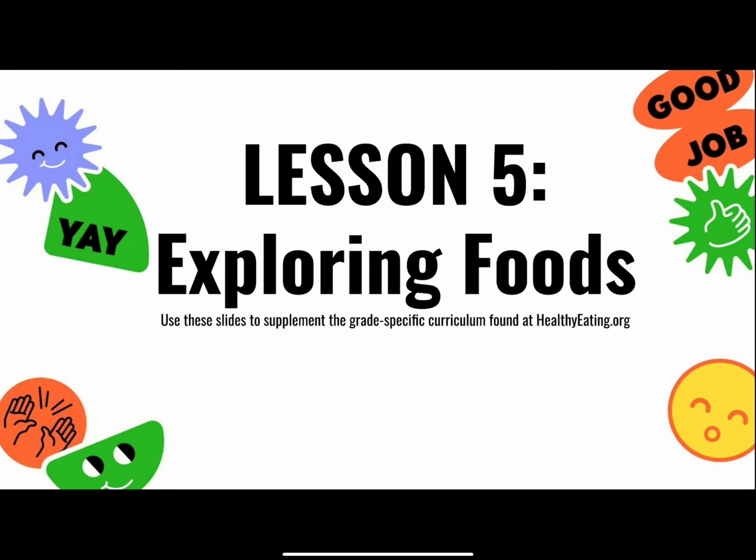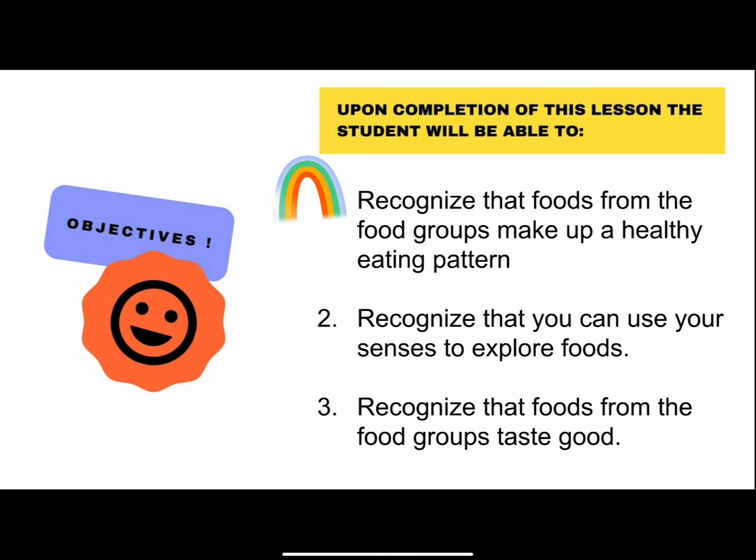Health Week 2021. Lesson 5, Exploring Foods. Upon completion of the lesson, you should be able to recognize that foods from the food groups make up a healthy eating pattern, recognize that you can use senses to explore your foods, and recognize that foods from the food groups taste good.